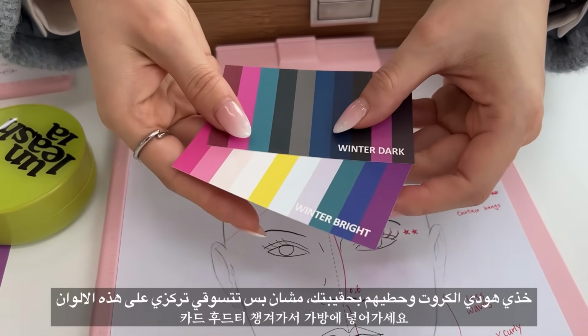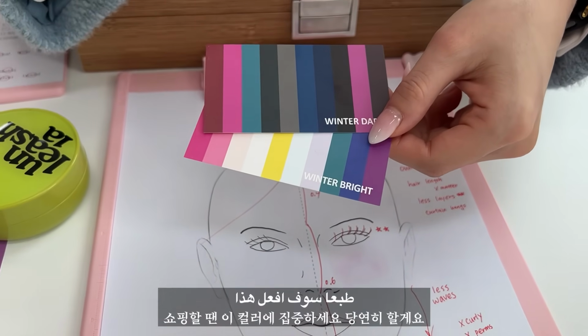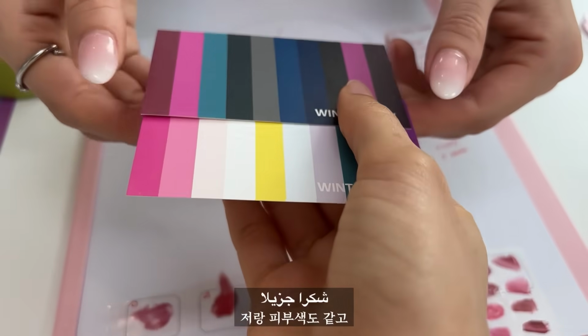I guess they put these cards in their wallet, so if you're buying something, yes, you can compare the colors. For sure, I'm gonna do that. Okay. Ta-da. Thank you so much.